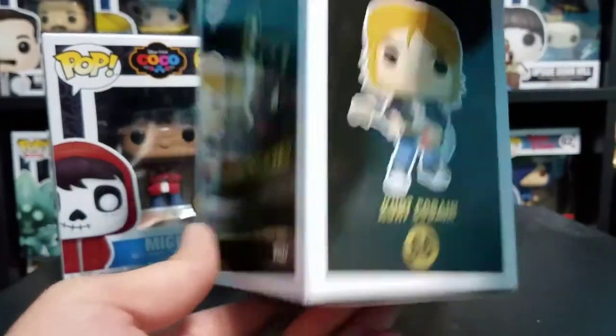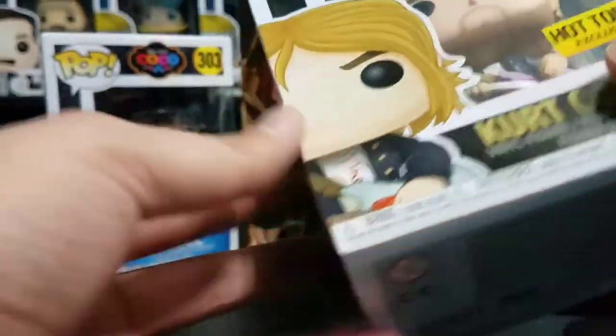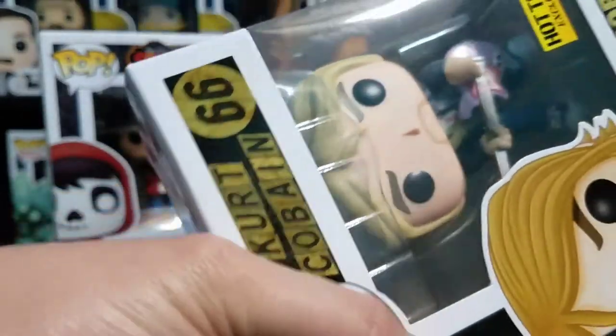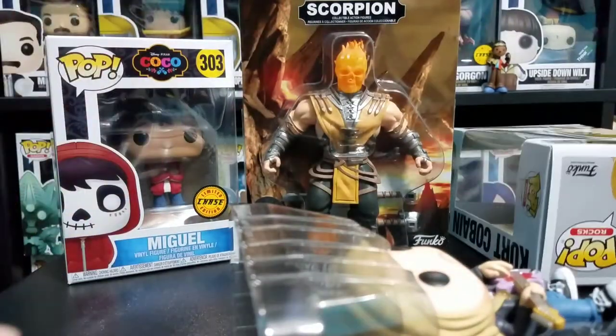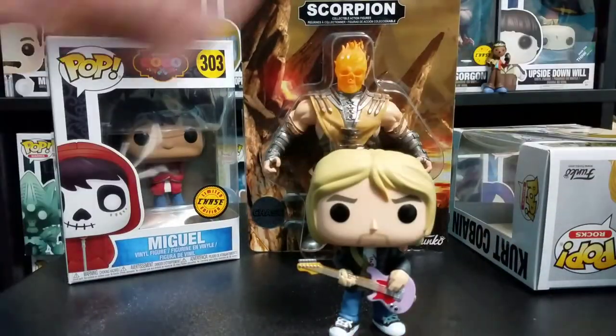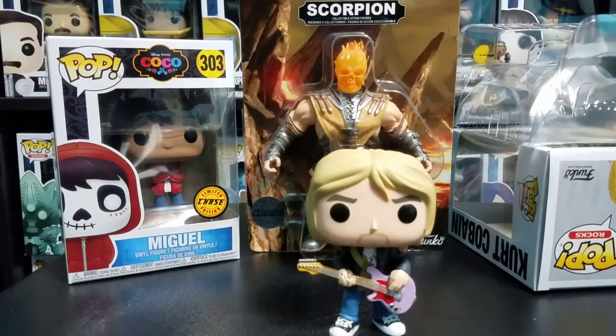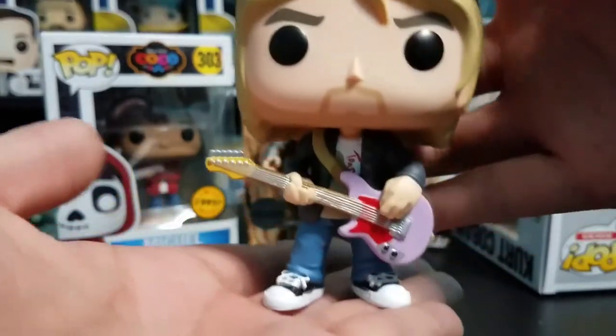Nirvana's a great band. Fantastic looking Pop. Looks really good. Let's take him out and get a closer look. This is actually the first Pop Rocks Pop I own, and there's one more so far this year that I've seen that I want to pick up, and that is the Alice Cooper Pop. I saw the art for it where Alice Cooper's actually holding up the art himself, and it looks really good, so I definitely want to get that.